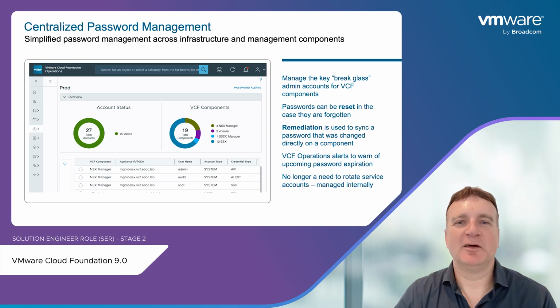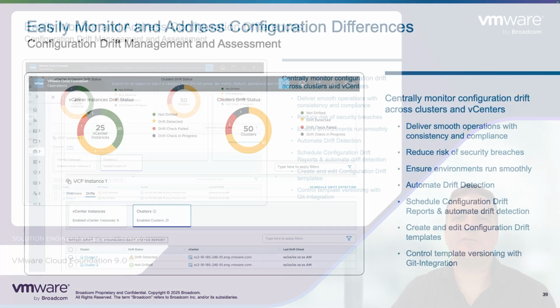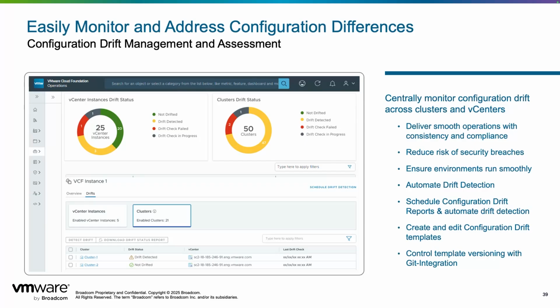When it comes to configuration management, admins face the challenge of enforcing global and regional standards as they struggle to manage configuration drift across hosts, clusters, vCenters, and SDDCs. The process is manual, tedious, often prone to error, it's hard to track and often requires them to use multiple technologies and interfaces. Unified configuration management within VCF alleviates these challenges.